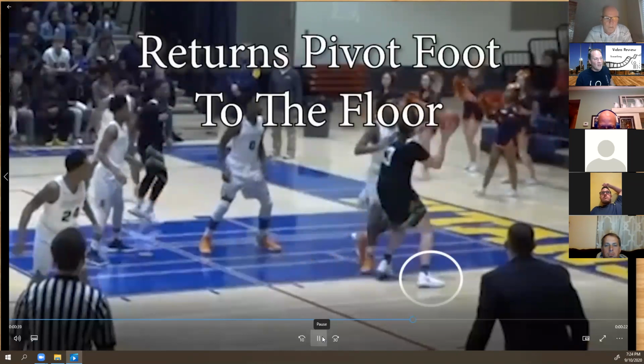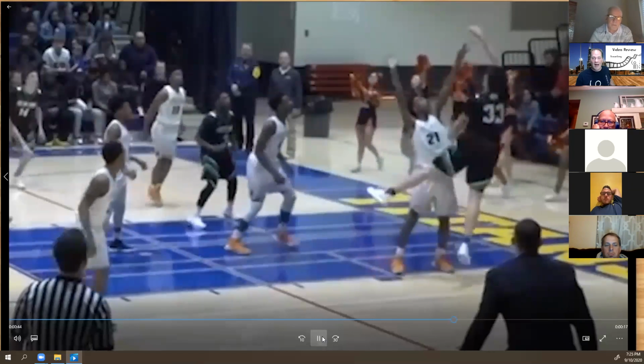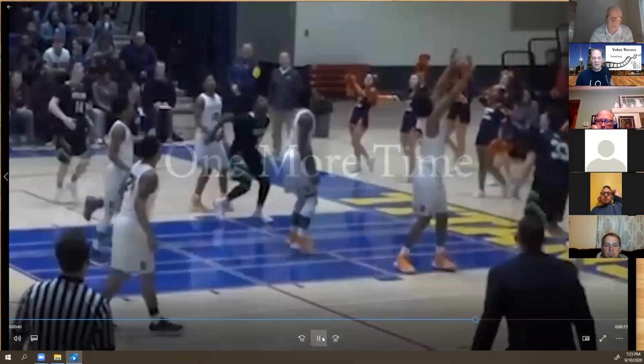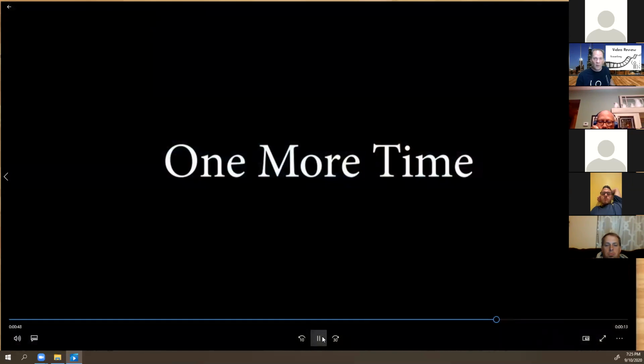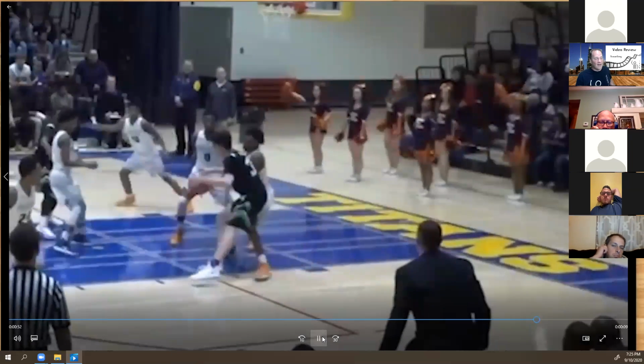There's a travel. He has now gained an advantage by being able to completely reposition his body to square up to the basket to take a shot. And he was awarded with a foul. That shouldn't be a shooting foul.